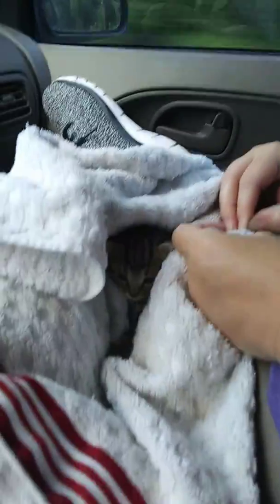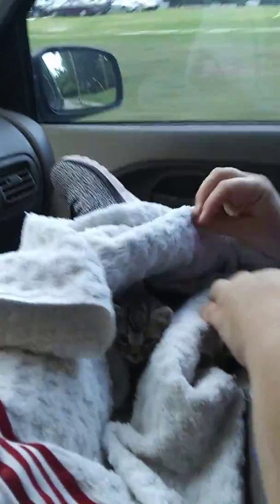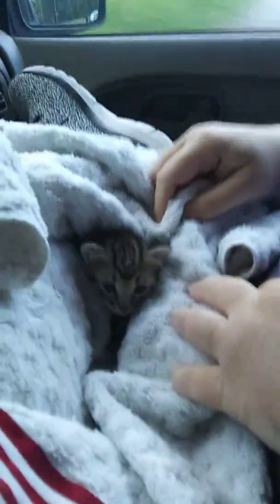And both these eyes on this baby were completely gooed shut. But he looks good now. Couldn't open his eyes, so I had to bathe this kitten and get all these fleas off of it. It's so weak. Show him the gums. The gums are so pale because it's absolutely anemic from being sucked dry from all these fleas. They're pretty much white. They're gray.